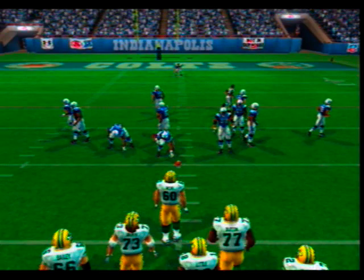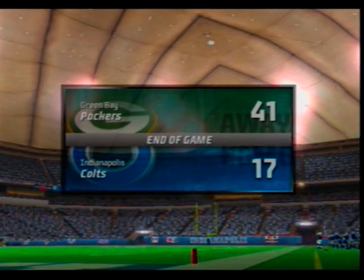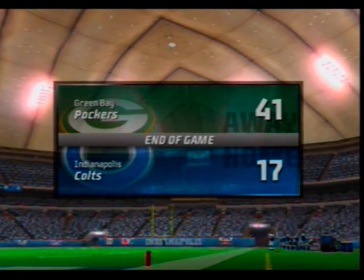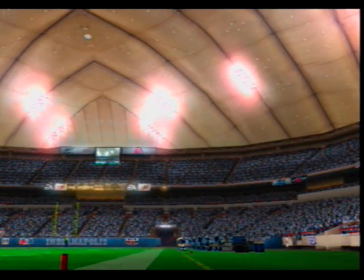So this could be the last play of the game. Ball on the 30-yard line. A lot of scoring, but a one-sided game. The final score is the Packers 41, the Colts 17.